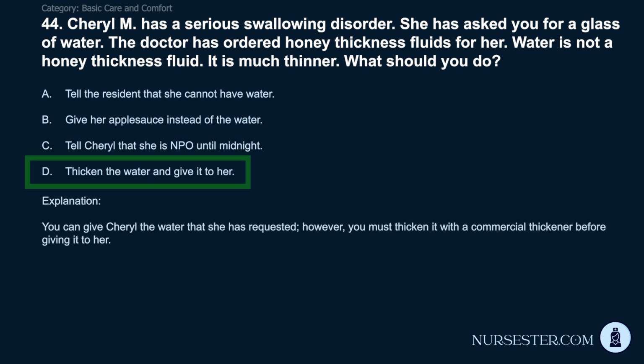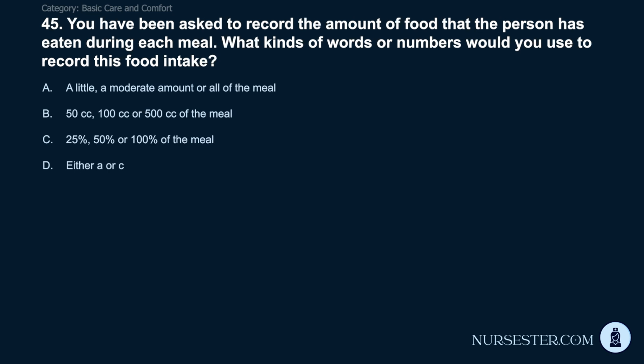You can give Cheryl the water that she has requested, however, you must thicken it with a commercial thickener before giving it to her. 45. You have been asked to record the amount of food that the person has eaten during each meal. What kinds of words or numbers would you use to record this food intake? A. A little, a moderate amount, or all of the meal.